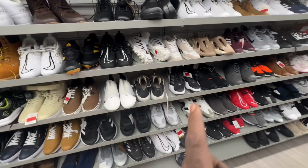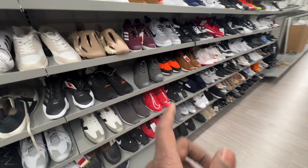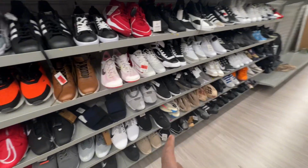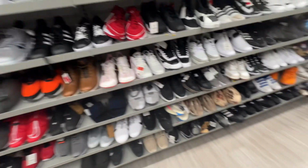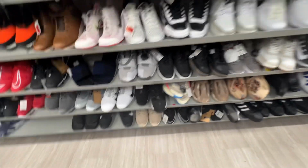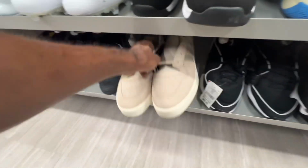Now, if y'all don't remember what store this is, this is the same store that we used to find all the Air Jordan 13 Playoffs in. It used to be like size 16 all the way to 18 and all that stuff. It's the same as Burlington for my older people that have been here for a while. It's that same Burlington, y'all. So we haven't been here for a minute.